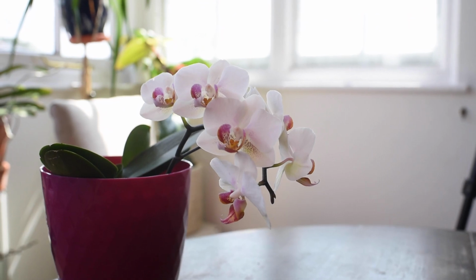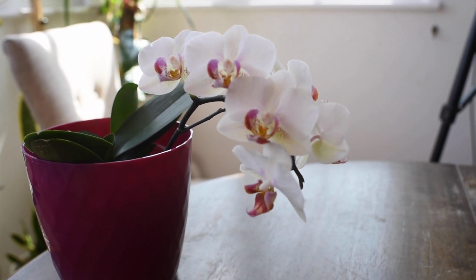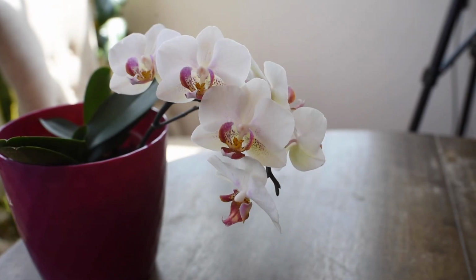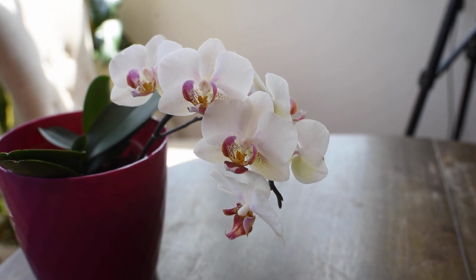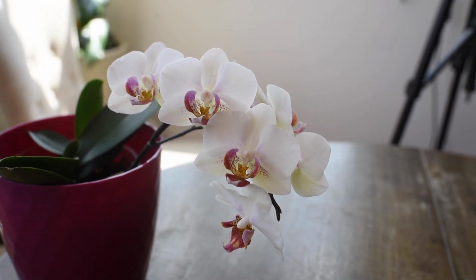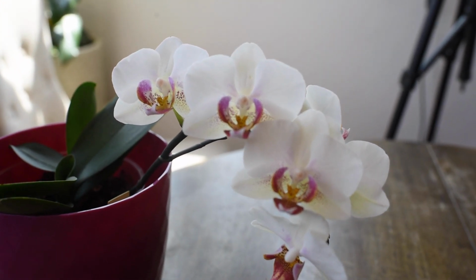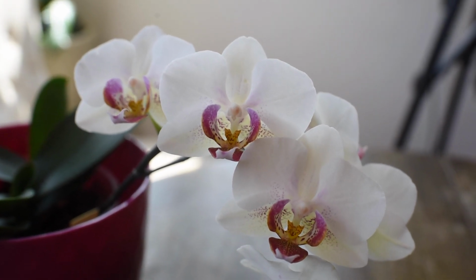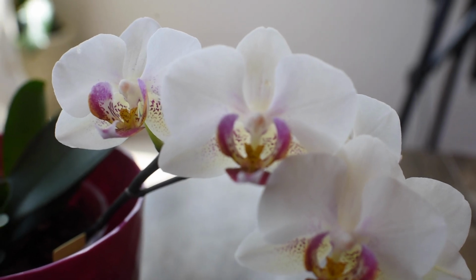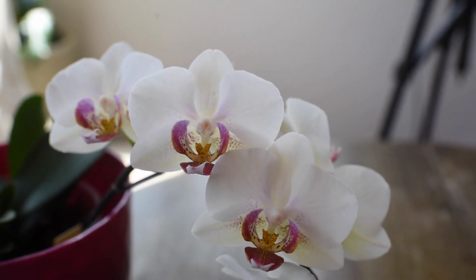So what happened is this one was the first one to bloom for me. It bloomed already last year. And during this winter, it produced a keiki, a basal keiki. But the mother plant is healthy. It's producing new leaves and everything. It's growing, but it produced a basal keiki. And the keiki decided to bloom, so it's a very mature and young plant. And this flower spike that you are seeing now, it's coming from the keiki, not the mother plant.